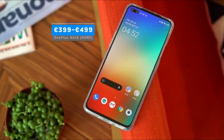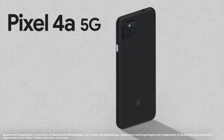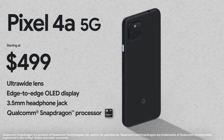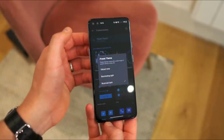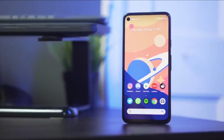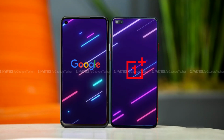OnePlus Nord starts at €399 and goes to €499, while Pixel 4a 5G starts at $499, but for the base model you get 128GB of storage instead of 64 gigs. So very neck and neck, these both devices. OnePlus Nord has a 6.4-inch 90Hz AMOLED display, while the 4a 5G has a 6.3-inch 60Hz AMOLED. So definitely OnePlus has the advantage here.